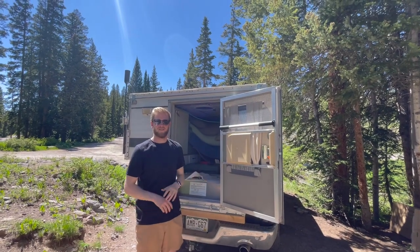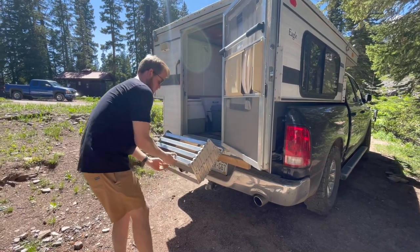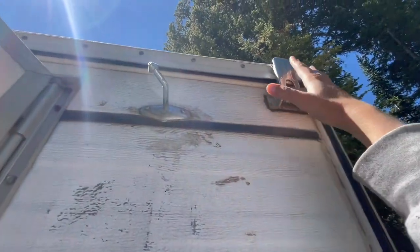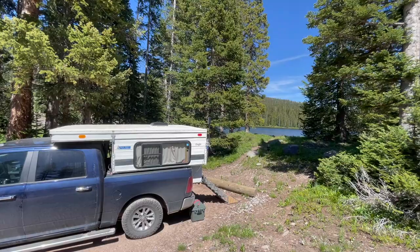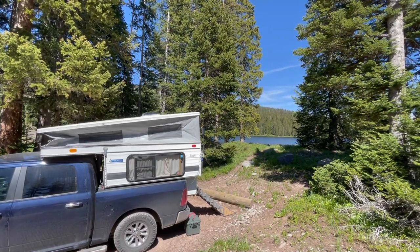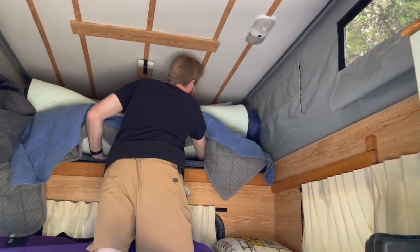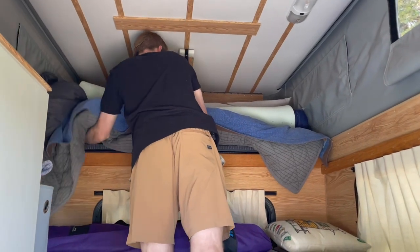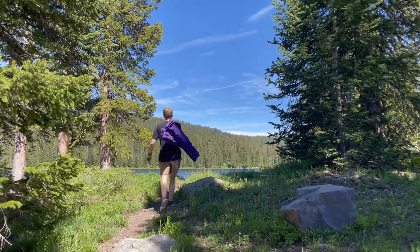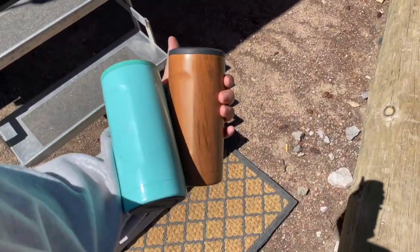I think we found our spot for the next two nights, so it's time to set up the camper. Chair duty, and I'm on beer duty.